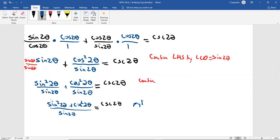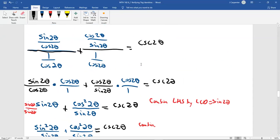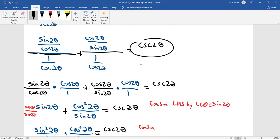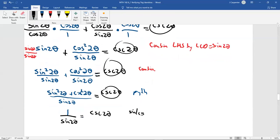So, Pythagorean, and we get 1 over the sine of 2 theta equals cosecant 2 theta. Well, wait a minute, 1 over sine is cosecant. So let's just change this thing into sines and cosines as well, which again, you could have done at the very beginning. There was no reason not to. From this point on, I could have just written that as 1 over sine, 1 over sine, and we would be done now.